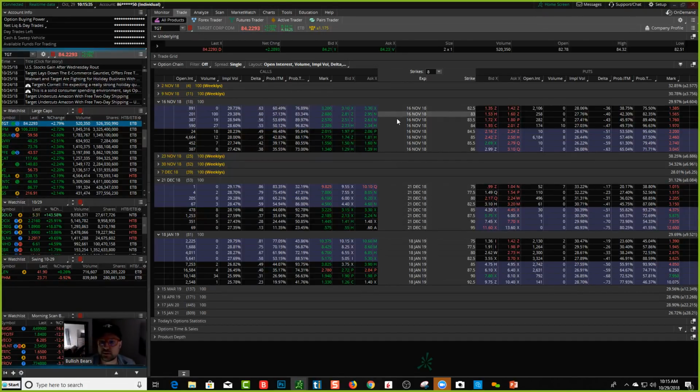So if you were to come into Target, again, there are so many strategies you can do. You can do long term. This is a shorter term. This has 18 days left to expiration, so it's kind of a mid range that you can trade. I'm not saying to trade Target right now, but just showing you guys, you can possibly swing trade or scalp or day trade.